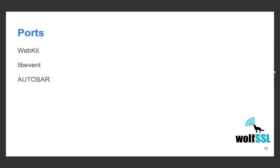The last one there, AUTOSAR, is for automotive use cases. There's a couple different interfaces that we'll be inserting ourselves into so that automotive users who want to use wolfSSL or any crypto or TLS in the AUTOSAR implementation can easily pick up ours and get going with their project.